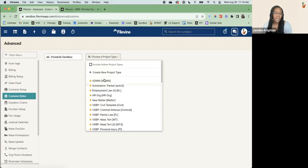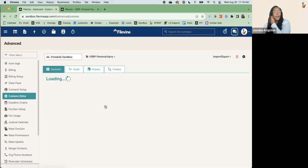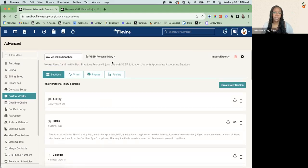You'll choose your project type. Again, hopefully you don't have this many project types there. But once you've selected the project type that you want to work with, you'll open up into sections. This is where all of those sections along the left-hand side are located. This is where you'll add, again, those additional fields, widgets, everything like that.